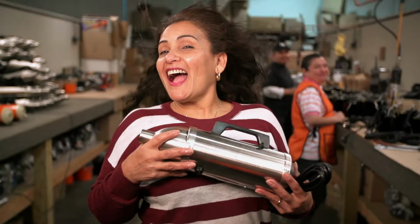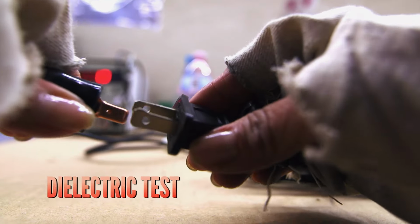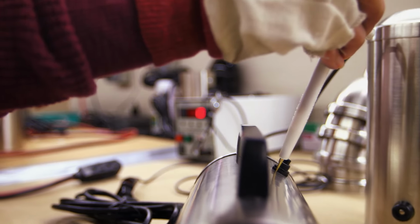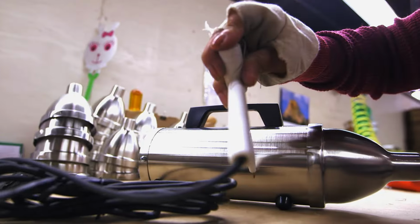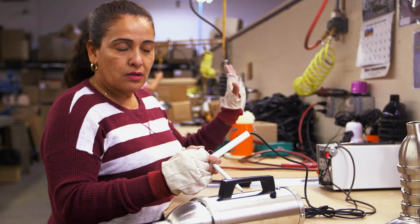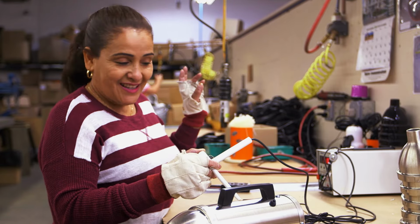This is Maribel. She is conducting a dielectric test, which is a test to make sure that the vacuum cleaner is insulated and that no electric current is touching any of the metal parts of the machine. Yeah, it's an important job because it means you won't get electrocuted while you're cleaning the house. If you hear a beep, it's good. If you don't, it's not good. Did you hear a beep? I heard a beep. Then we're good.